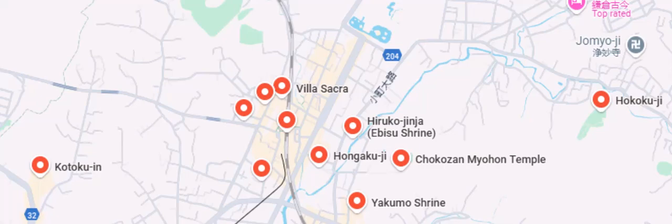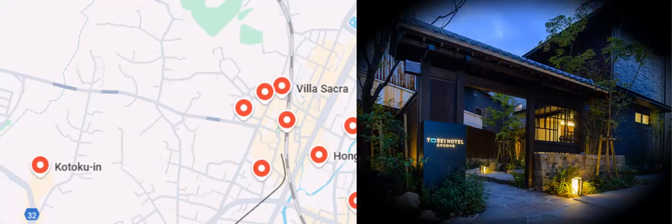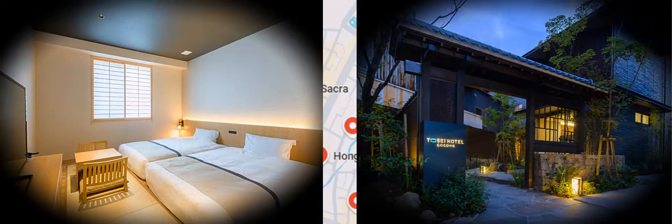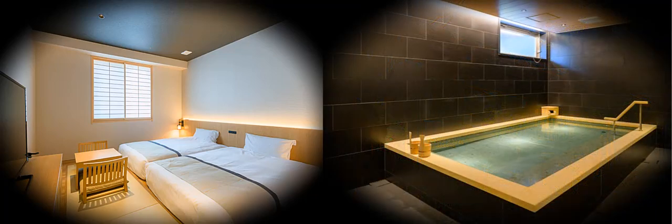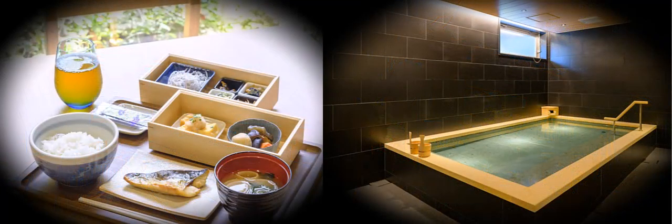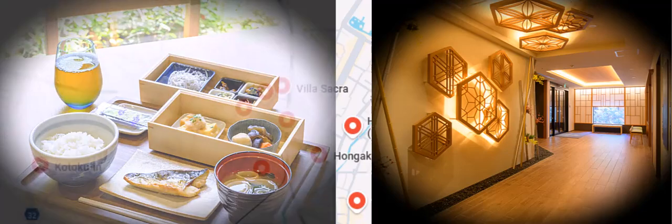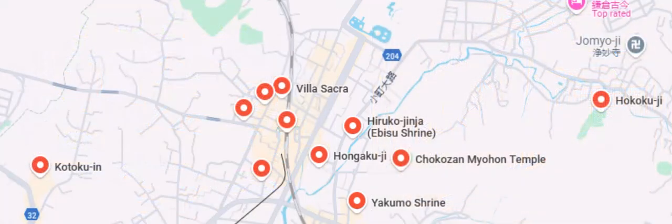South of the Kamakura station is the Tosai Hotel Kakone, which is a nice looking place similar to the Kamakura Saizen as an upscale modern hotel, but it definitely has a Japanese flair. Booking.com lists room prices from 150 to 250 per night for two persons.